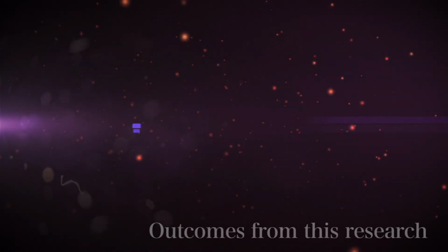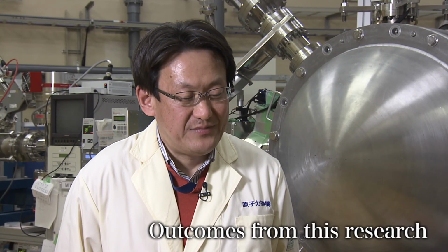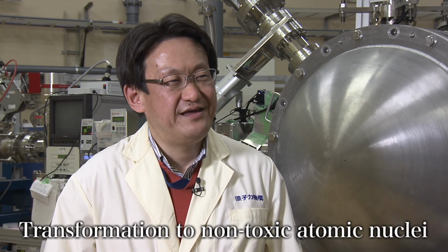What are the deliverables resulting from this study? One of the most arguable issues today is that nuclear power generation produces long-life nuclides called minor actinoids. Because of their long life, minor actinoids must be stored for a long period. The knowledge we will obtain from this study and the utilization of data we will accumulate may lead to ideas on how to make minor actinoids decay into non-toxic atomic nuclei. This is the kind of application we are envisioning.